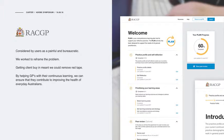I've been working with RACGP for a little while, the Royal Australian College of GPs. Essentially, to get credited as a GP and to do your ongoing learning, you have to be a member of RACGP. So this particular project was about the tool that GPs had to use to log their ongoing training and learning.